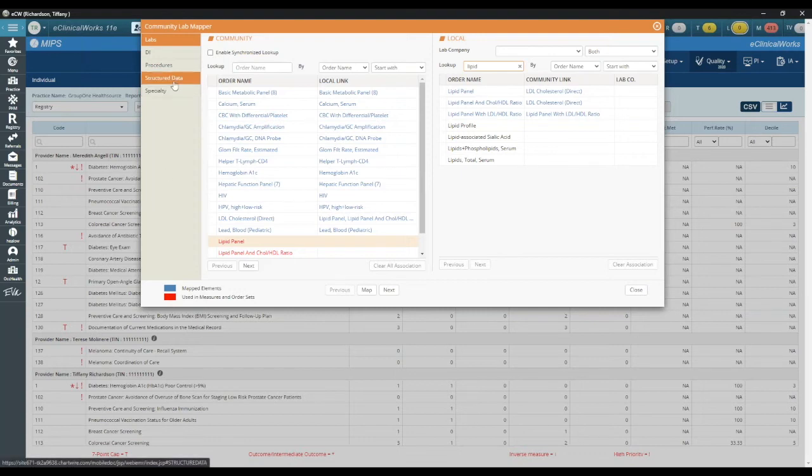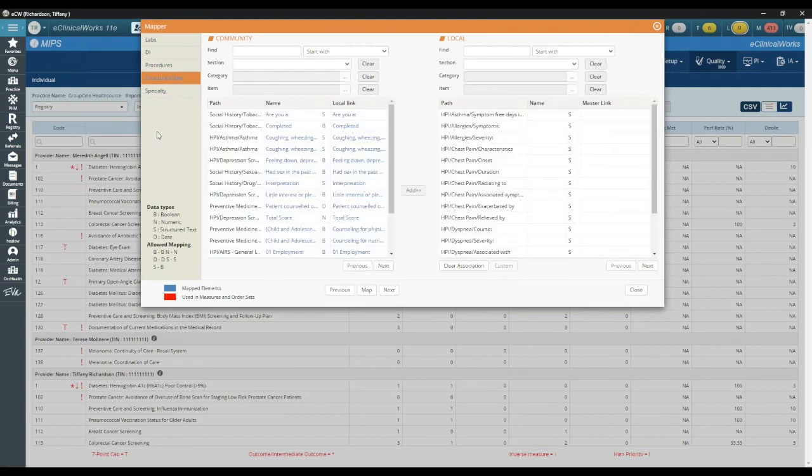There are some structured data elements as well. So you probably know with your smart forms, I'm sure a lot have seen your smoking cessation or your audit C or your depression screening. A lot of those are already mapped in the system, but if they are not, you have the ability to go and map those manually as well. If it's not mapped the way that you would like, if you would like it to be mapped in a different section of the progress note, you have that functionality as well.